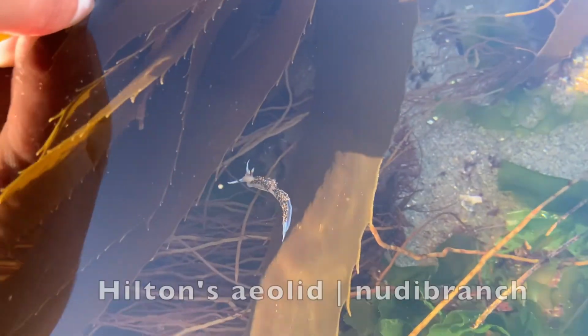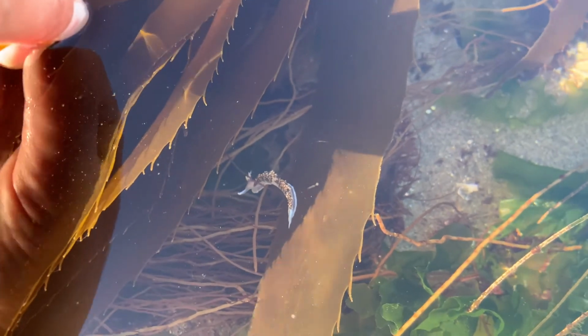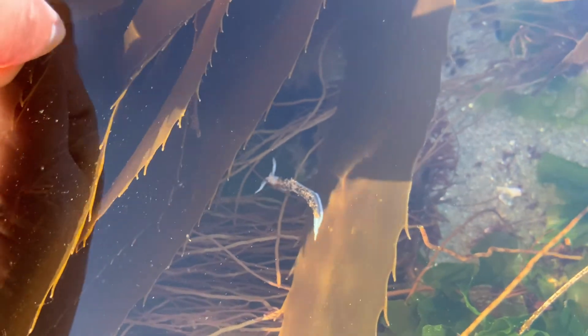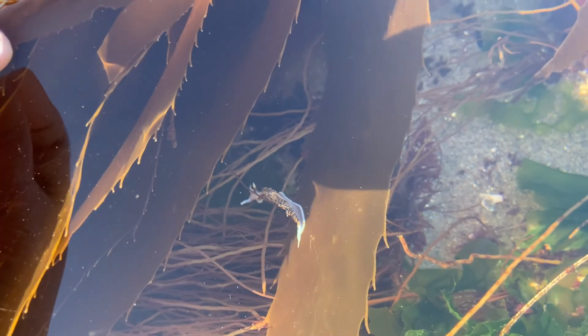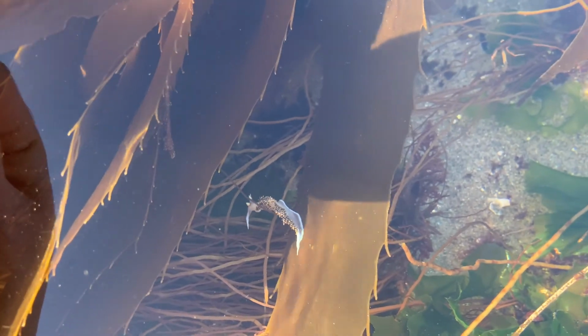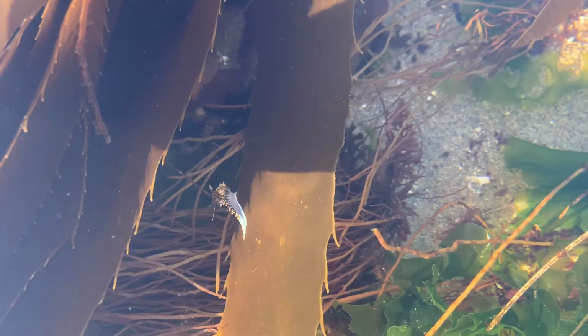So I just spotted our first sea slug of the day, and I want us to take a look together. I haven't identified it yet or anything. So, oh, beautiful. This is a Hilton's aeolid. It's a type of nudibranch, so those little frilly things on the back, that's how it breathes. It's a soft-bodied slug, has no bones, and it uses those things up front to smell or taste the water to see where its food is.